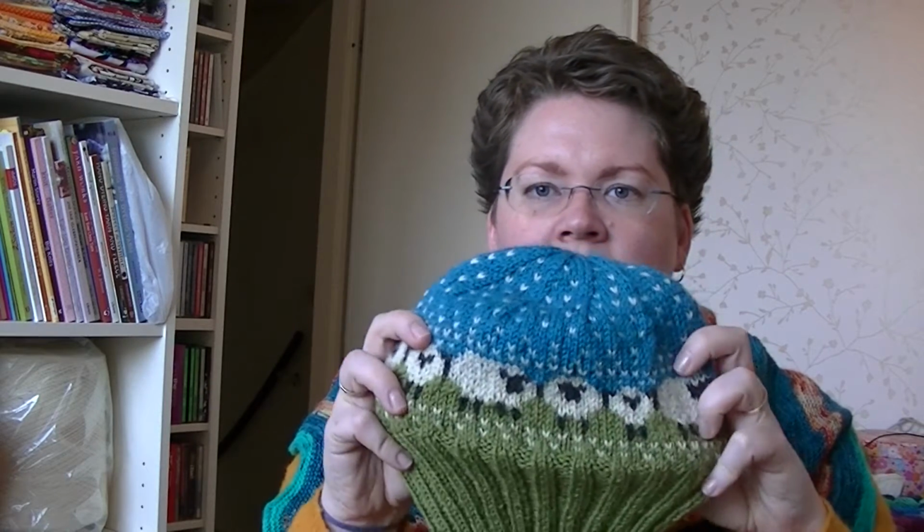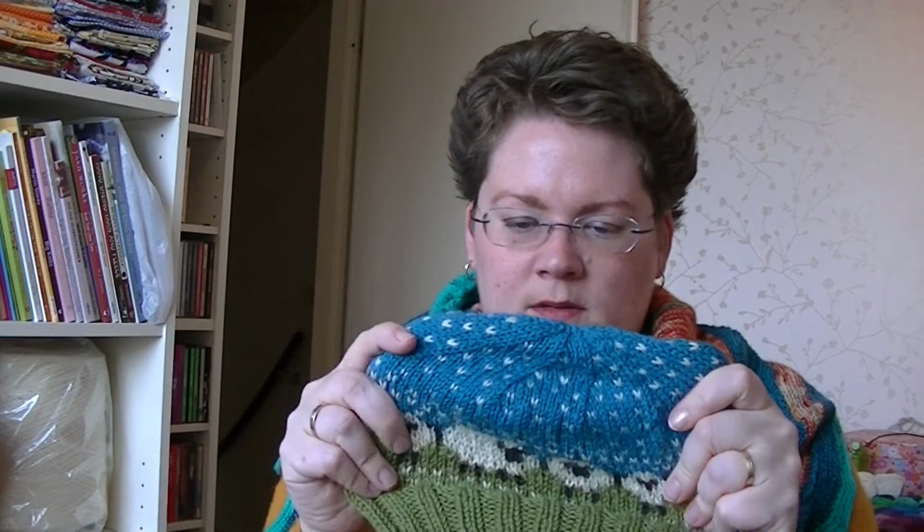I am thinking of blocking it, and I'm also thinking of making a pom-pom, because everyone on Instagram told me I should when I asked pom-pom or not pom-pom. So I guess pom-pom, but I have to wait until I get a decent pom-pom maker, because the only ones I have are very small, and just such a small pom-pom on this hat wouldn't be nice.